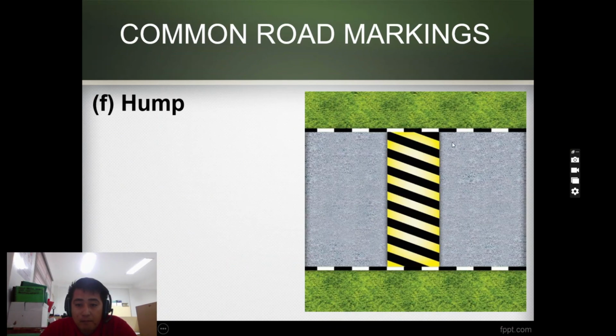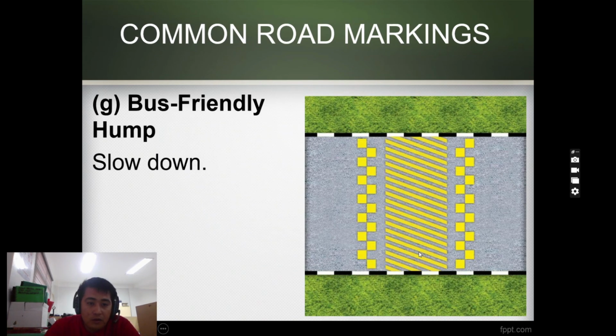Next, we have the humps or the hump, commonly found in subdivisions and other slowdown areas, or dun sa mga nagre-require na mabagal ang takbo. So, what does it mean? You must slow down. Next, we have letter G, bus-friendly hump, sorry. So, it means that you should slow down.